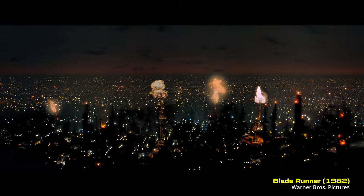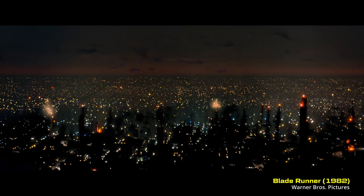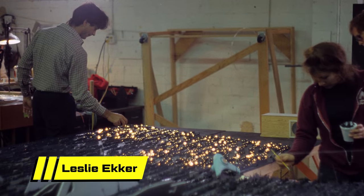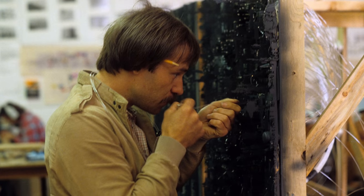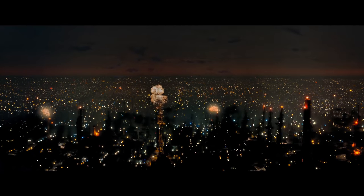The opening shot to Blade Runner, the original film. Oh, by far my most favorite shot of all time. And the reason being is I got to meet the model maker who did all the etchings. He worked at Digital Domain, Les Ecker, and he was one of the guys that put all the little fiber optics into all those brass etched pieces. Just old school techniques like this, I just love.